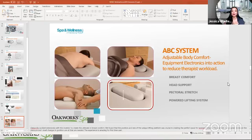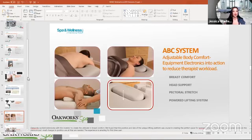With the ABC system, I'm sure a lot of you have seen this. This is our own patented design. We were the first to market with this. Some others have tried to come out after, but it was actually invented by a woman. There's 10 years of research and development in this. The dimensions have also been proven to provide proper safety for the therapist. So that's very important to note.